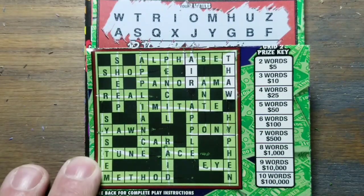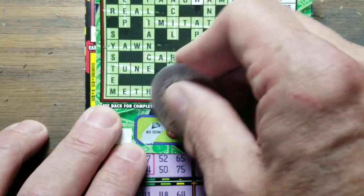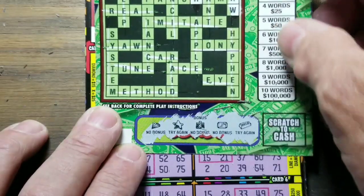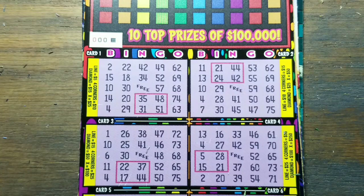Okay, we're trying to get this contest done here. Here's another winner. We've got $5 back on this one, and we're going to check the bonus area for more money. More money, more money. That is not money at all. No bonuses, and try again. So we got $5 back on this, unless I missed something, which is possible. So I'm going to scan it quick and make sure. And yes, that was a $5 winner.